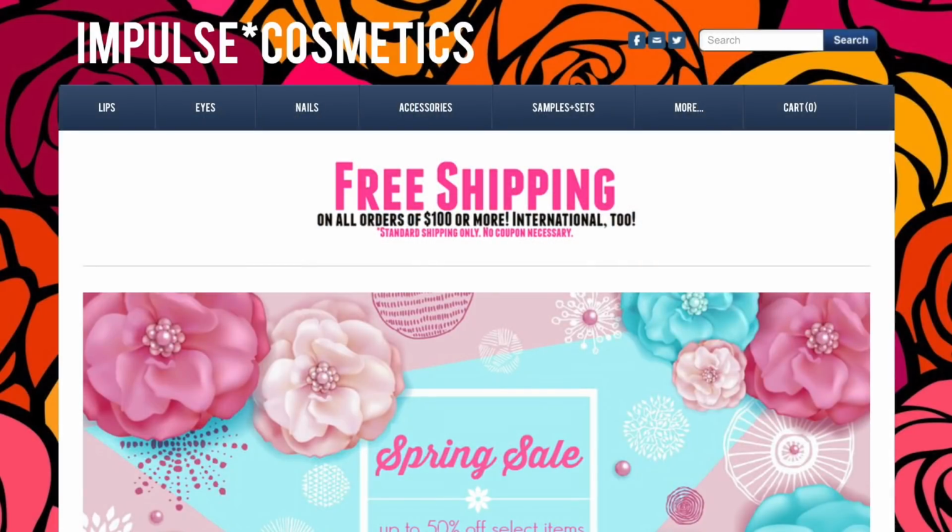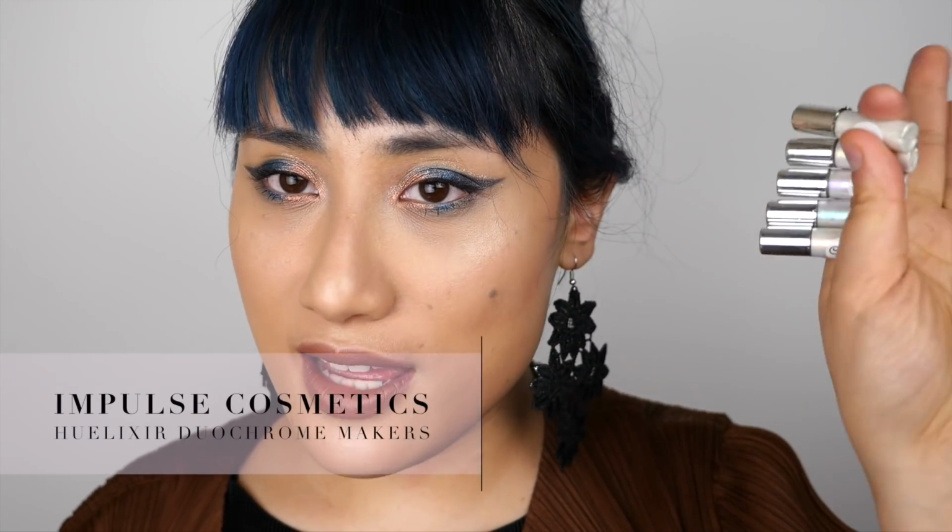I'm glad that they have something like that, because shipping from Selfridges usually is around £20, which is really expensive. And then the last couple of products I bought were from an indie brand, Impulse Cosmetics, which I have purchased from before. I've purchased some of their eyeshadows as well as some of their duochrome lip shades, and I really enjoy them. I feel like they've got some really unique shades in their collection that you just don't see in the mainstream. And I bought these duochrome makers, and they come in the sample size. Their sample sizes are pretty small, but I'm glad that they offer sample sizes for everything.